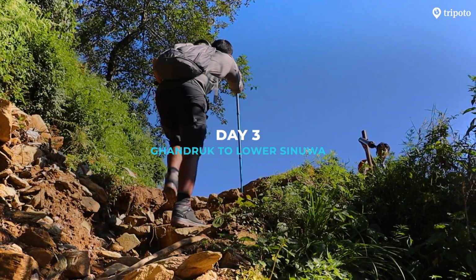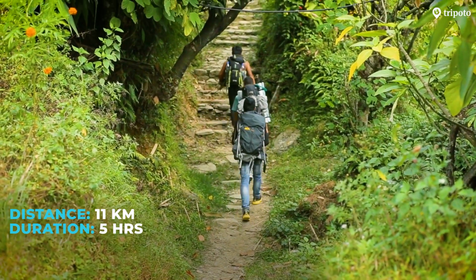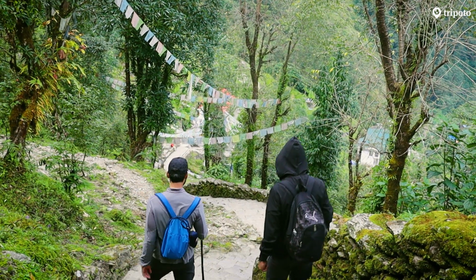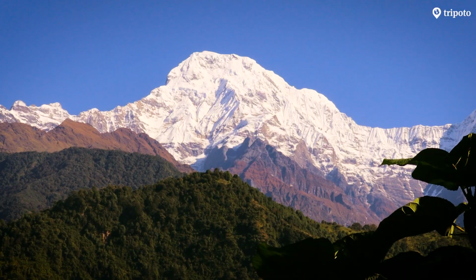Day 3. Chandruk to Lower Sinuwa. Altitude 7,414 feet, distance 11 kilometers, duration 5 hours. With a combination of steep ascents and descents, keep yourself motivated through the day's trek in the company of rhododendron forests and panoramic mountain views.